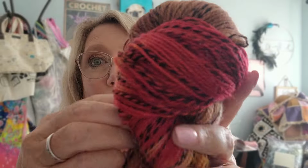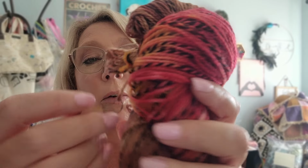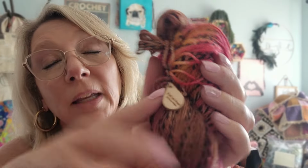As a matter of fact, oh, here it is. She gave me a little stitch marker. Now it says Jackson Hole, but I believe the town that we were in is called Jackson. Lovely, lovely little town. So cute.